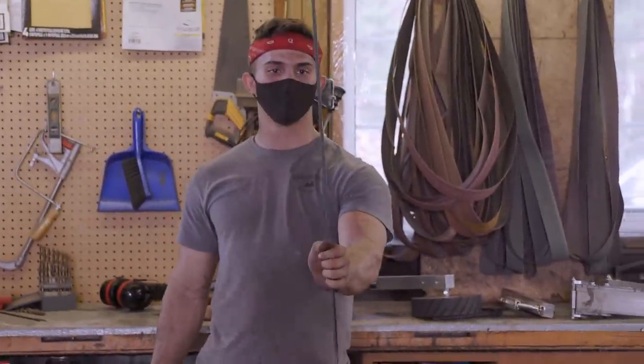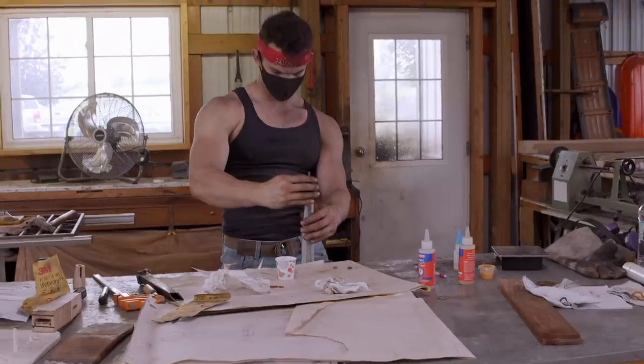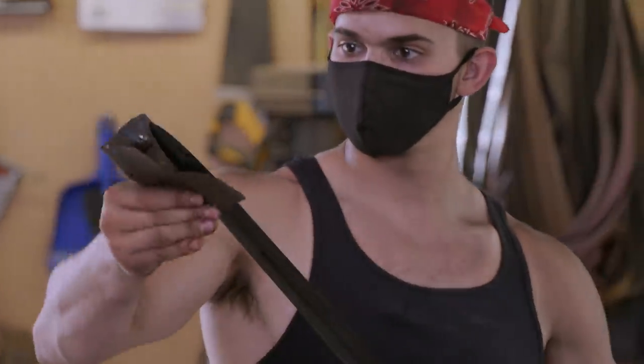Awesome, perfect. This thing is massive. In a build like this, a million things can go wrong. If you make one false step or try to rush it too much, you could ruin the whole thing in the last step or in the first step. I'm completely done with the sword. Fit and finish is damn near perfect.